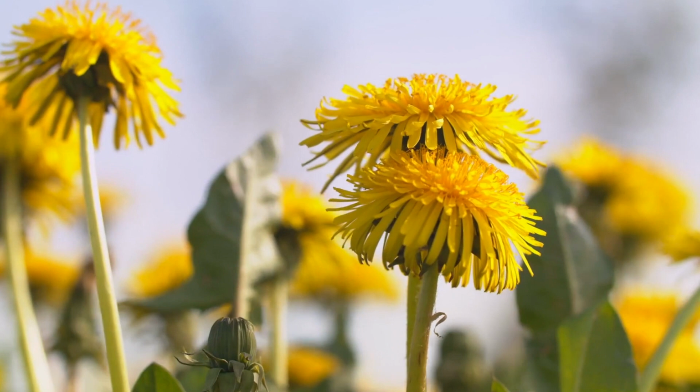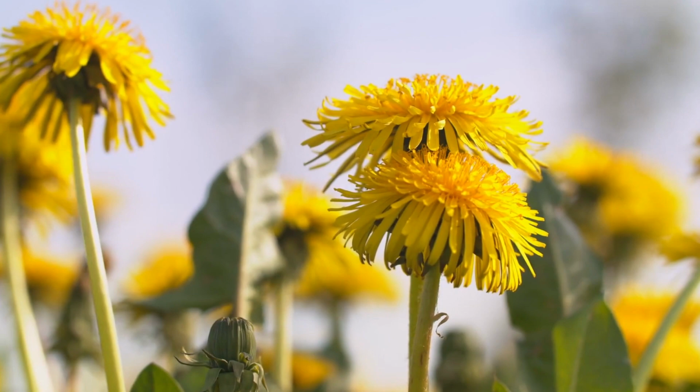So if you're in a situation where you need food, and I've hiked all night long one time, I had no food with me, and I was eating dandelion all night long. Typically I don't eat at night, but I was just so hungry that I was eating dandelion all night long. And so you can do that, but it also can be an indication of the soil that's around you.